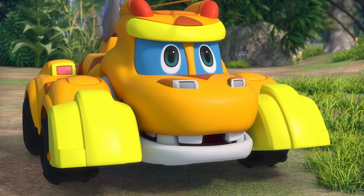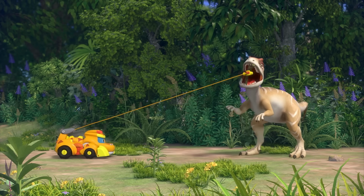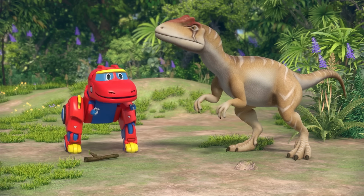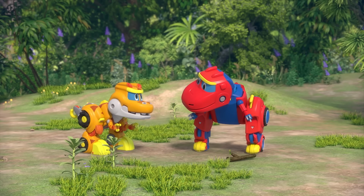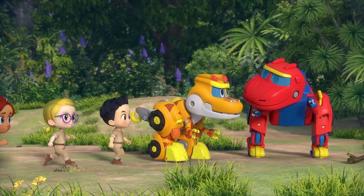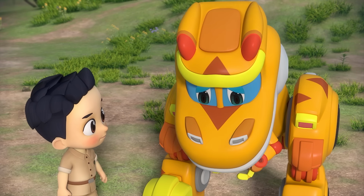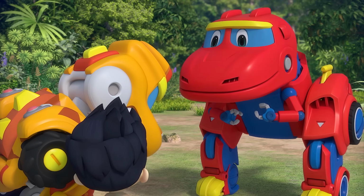Hello, I'm just trying to take the branch out. Open your mouth wider. I wanted to handle it by myself. Keep practicing, and I'm sure you'll do better next time. Did you take out the branch from Allosaurus's mouth? It wasn't me. Rex did it. You finally did it. That's great. Locky, why do you look so disappointed? I think Locky is upset because he couldn't help.